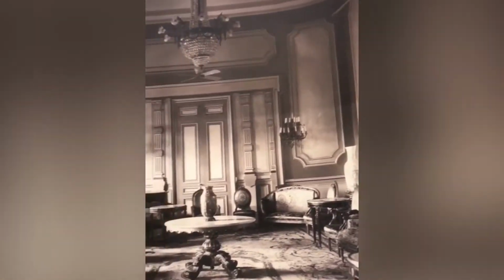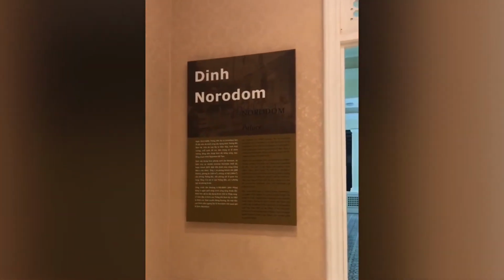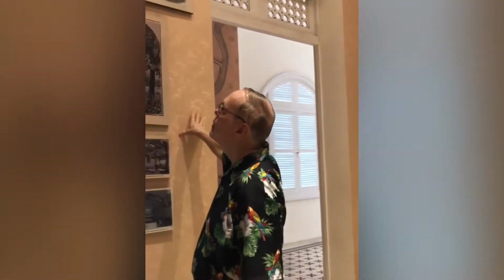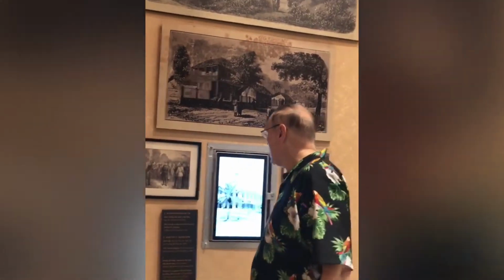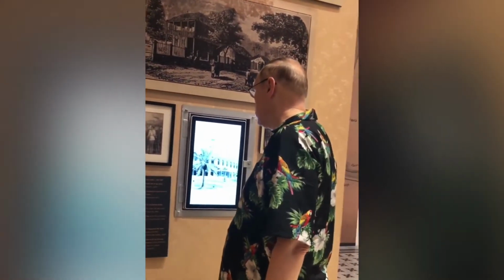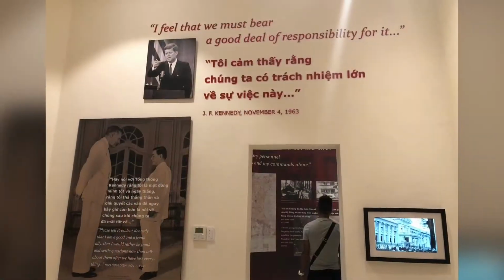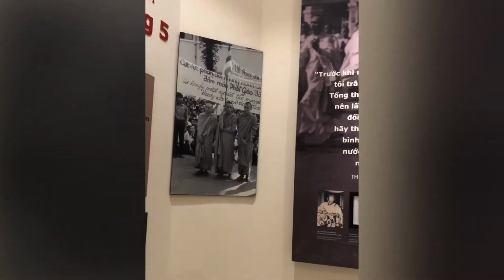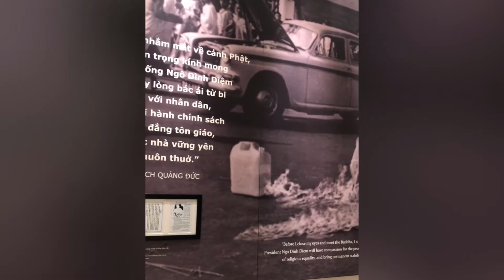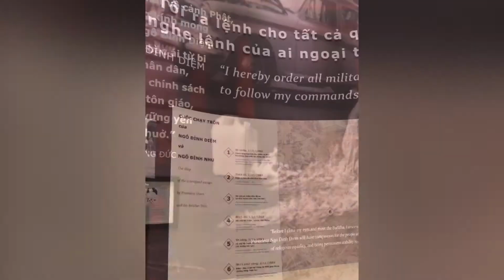From 1887 to 1945, all governors general of French Indochina used the palace as their residence and office. On the 9th of March 1945, Japan defeated and replaced France in French Indochina in a successful coup. Norodom Palace became the headquarters of the Japanese colonial officials in Vietnam. In September 1945, Japan surrendered to Allied forces in World War II, France returned to Vietnam, and Norodom Palace was restored to its position as the office of the French colonies.